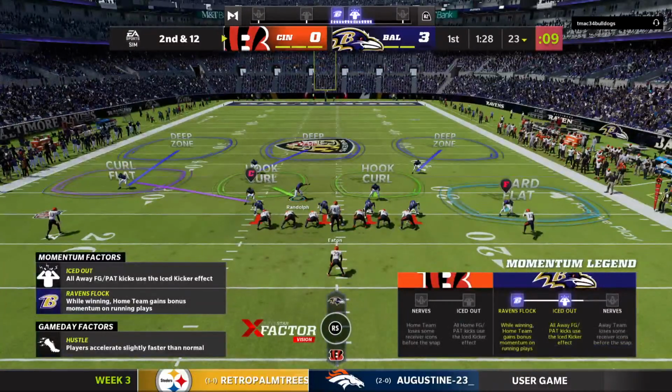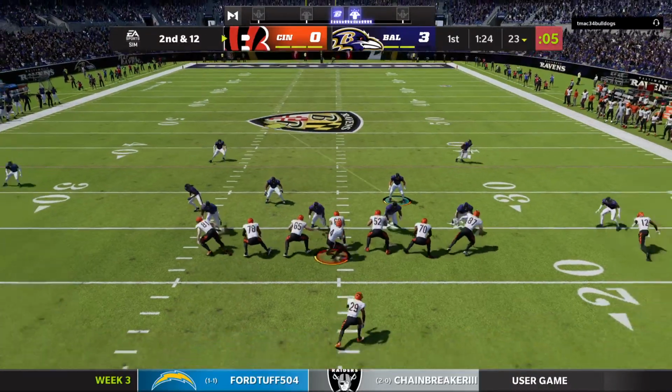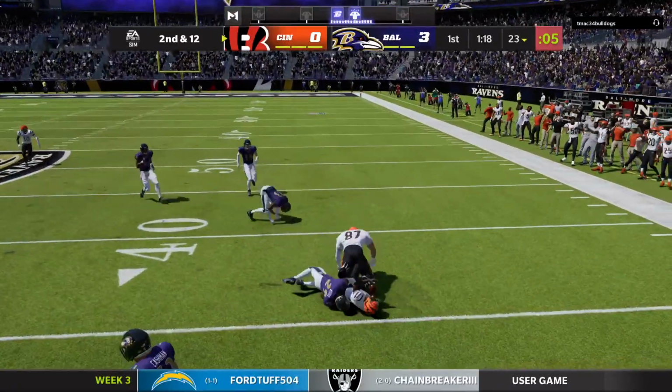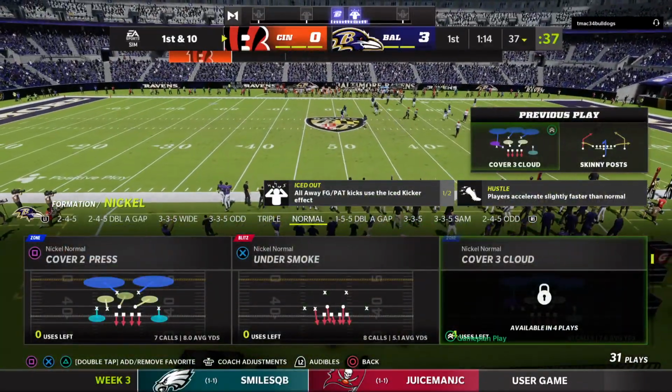First play of the drive goes the wrong way. Here's 2nd and 12. Back to throw. Eaton. Swings this out here for Cohen. And he's taken down, but able to slip across the 35.